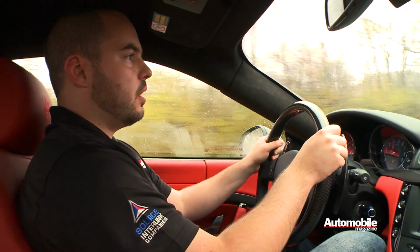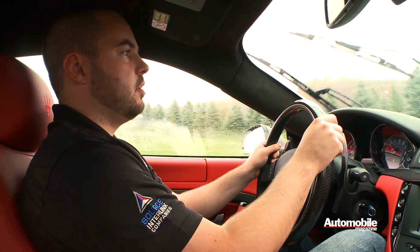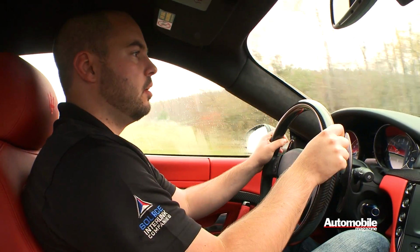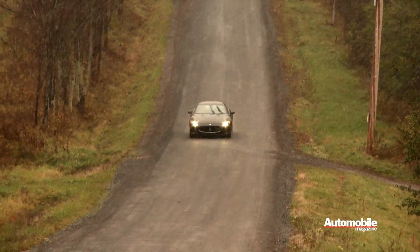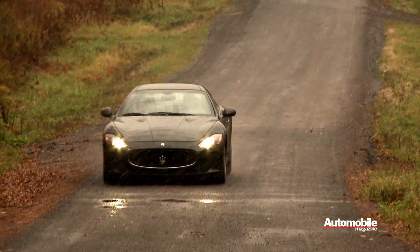One of the things I really love about this Maserati is how progressive the throttle is. It's really well calibrated. You push a little, you get a little. You push a lot, you get a lot. And in the Jag, it's a much more on-off affair, which can make driving in these cold, wet conditions a little bit frightening at times. With 550 horsepower in that car.